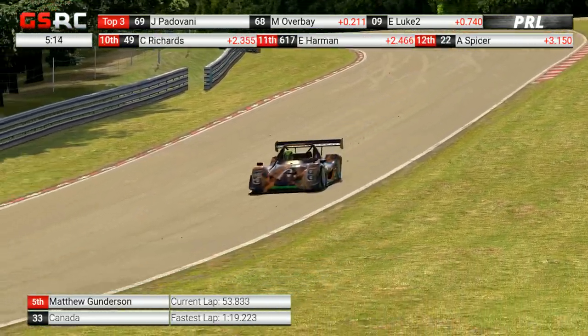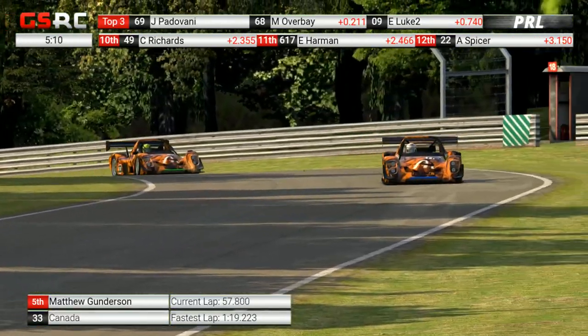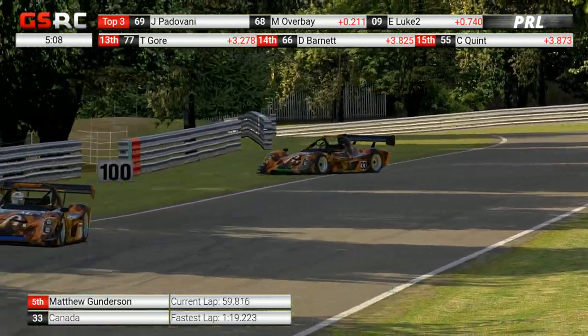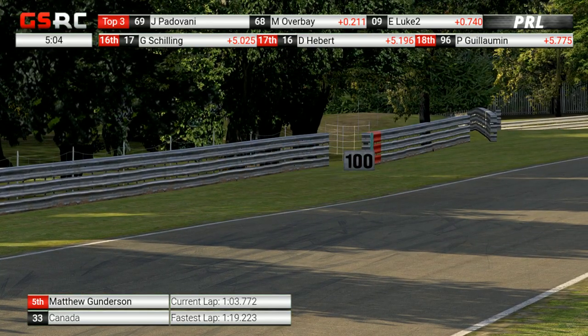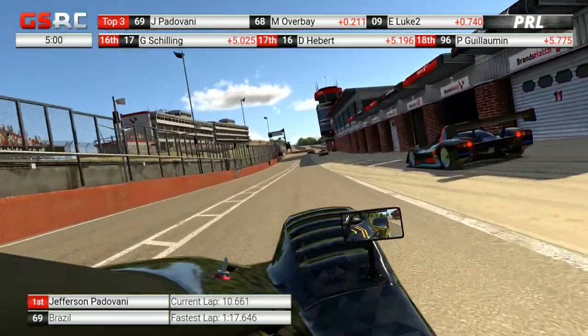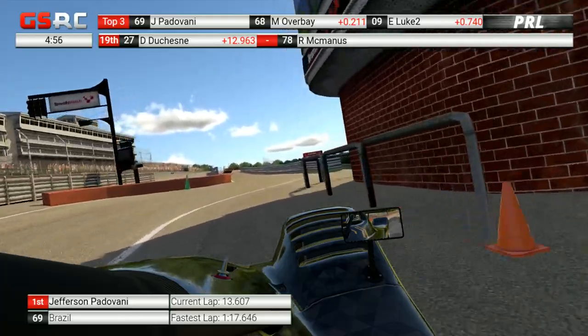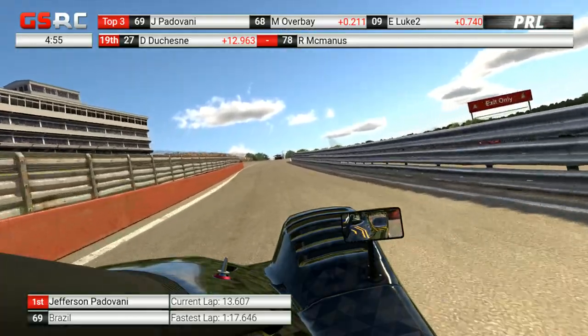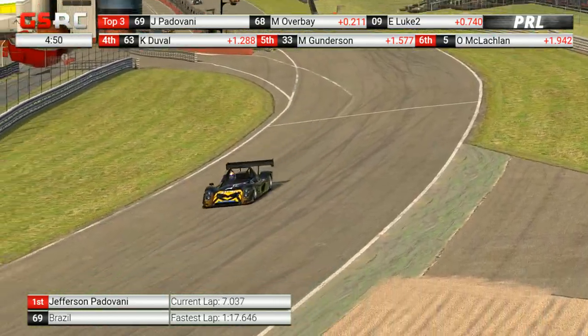So things have gotten very fascinating in qualifying because Padovani, you may have noticed at the top of your screen, went purple. He took the fastest lap away from a very hot Michael Overbay by 2/10, in fact, because in the warm-up, it certainly did not look like that. Overbay looked unbeatable. Looking at the times, it seemed actually impressive that Padovani was able to set the pole time.